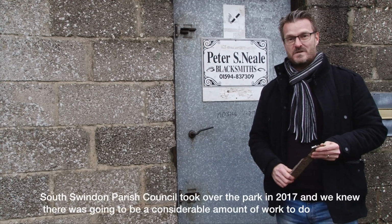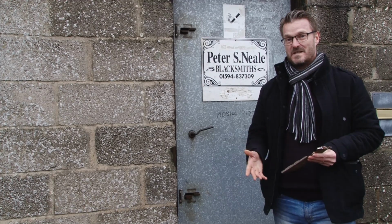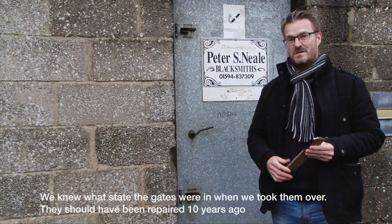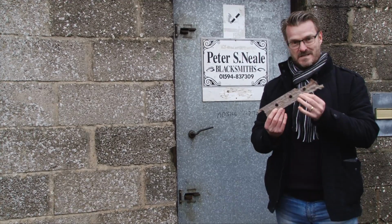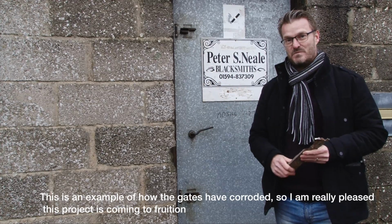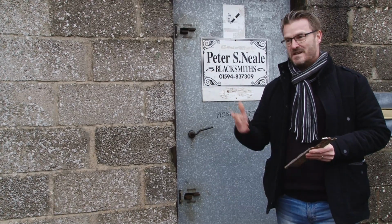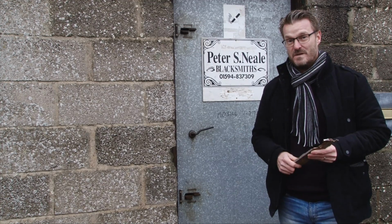Swindon Parish Council took over the parks in April 2017, and we knew there was going to be a considerable amount of work to do, particularly with the assets, and one of the parts that we were really concerned about was the gates. We knew what state those gates were in when we took them over, and they should have been refurbished about 10 years ago, and this is an example of how bad some of the metal work is. So I'm really pleased that this project is now coming to fruition. Got the first gates underway, and we should have all gates complete hopefully by the summer.